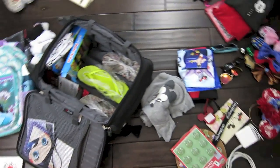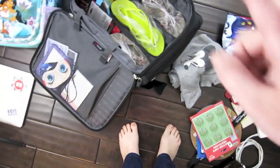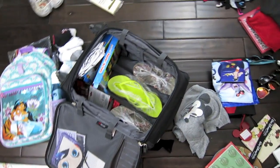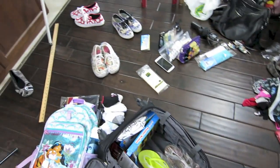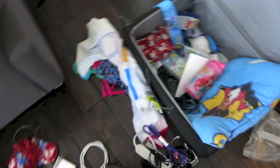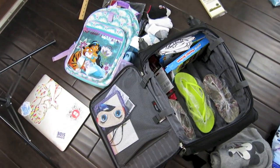Welcome to my disaster. There's my big suitcase, my carry-on. So once I get all this stuff sorted, I'm going to show you guys what I put where, some of my little travel hacks, and stuff like that. And then Katie will show you hers as well.